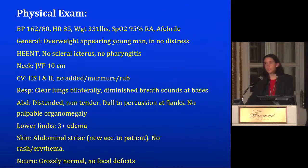His JVP was 10 centimeters. Cardiovascular exam was unremarkable. On pulmonary exam, he had clear lungs but was dull at the bases bilaterally. His abdomen was quite distended but non-tender, dull at the flanks but no palpable organomegaly. He had 3+ edema really all the way up to his hips. He had abdominal striae, which he said were new, but no rash, and neurologically he was normal.